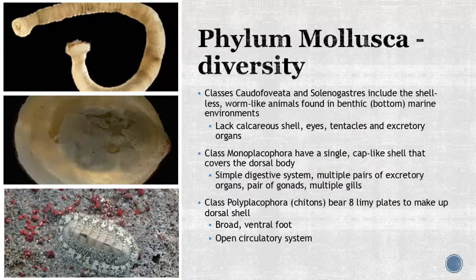So let's talk about some of the classes of phylum Mollusca. Classes Caudofoveata and Solenogastres include the shellworms, worm-like animals found in the benthic bottom of marine environments. These guys up here on the top, not that great looking, kind of gross looking almost. They lack the shell, eyes, tentacles, and excretory organs, but there's enough similarity, both molecularly and otherwise, that they're classified with the mollusks. Not a lot of information on these guys.